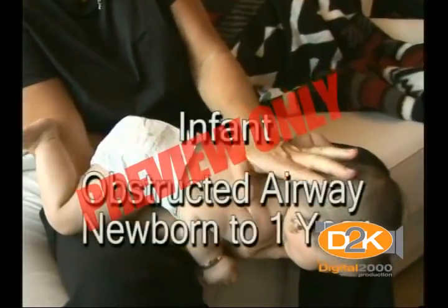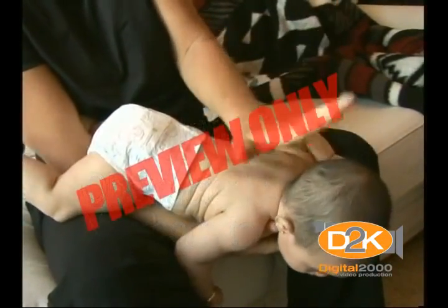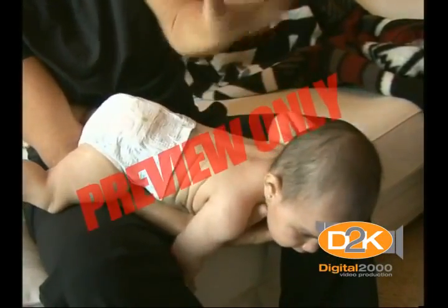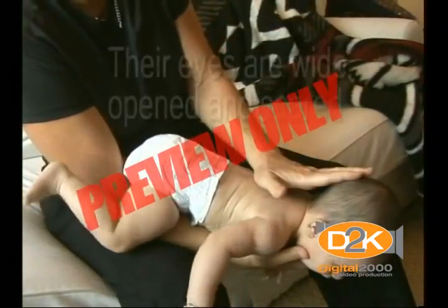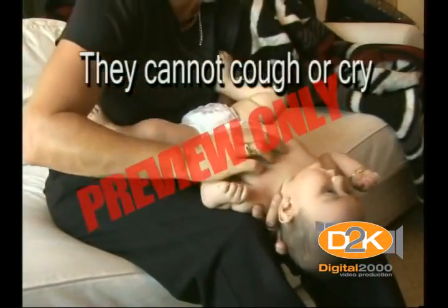Obstructed airway for infants newborn to 1 year. On the choking infant, a combination of back blows and chest thrusts are recommended. How will you know if an infant is choking? There will be no noise coming out of their mouth. Their eyes are wide open and showing fear. They cannot cough or cry.